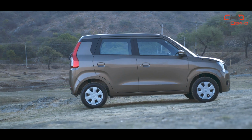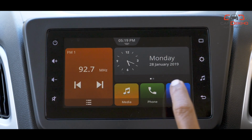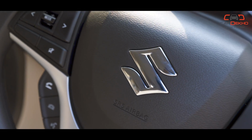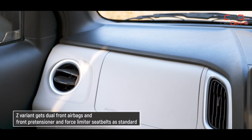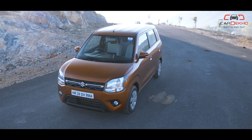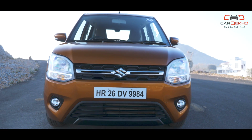For 2019, the Wagon R gets more gizmos. In fact, it's the very first car to receive the brand new 7-inch Smart Play Studio touchscreen infotainment system, which does support Android Auto and Apple CarPlay. It also gets steering-mounted audio and voice controls along with rear parking sensors, a driver airbag, and ABS with EBD offered as standard. The L and V variants are also available with an option pack that adds a front passenger airbag along with front pre-tensioner and force limiter seat belts, and at a premium of just Rs 6,500, it's a smart choice to ignore the L and V variants and only consider the LO or VO.